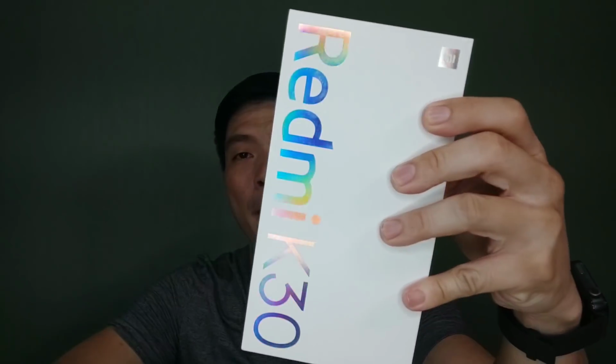Okay, so this in my hands is the 4G variant of the Redmi K30. Well, the 5G variant will be released next year. Probably the cheapest 5G phone that I have ever known, and this is probably the successor of the K20, which is pretty popular in China.